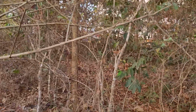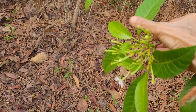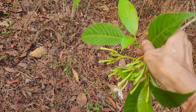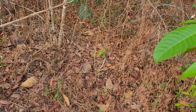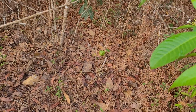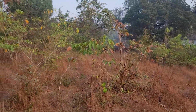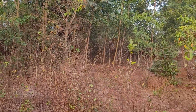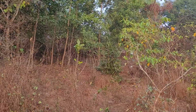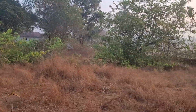Then this one, I think it also has milky latex. Yeah, milky latex is there. Then it has mildly fragrant flowers. So two gardenias I could find here, that too on the sides. Then that's about it.